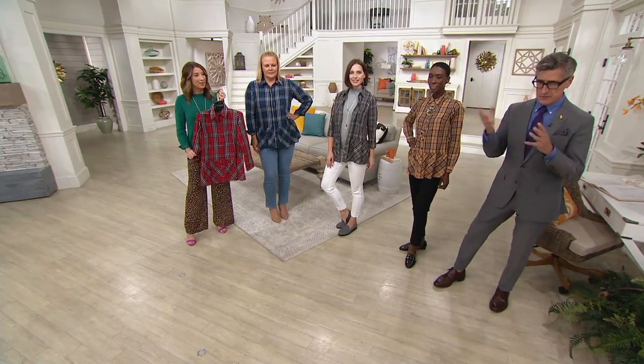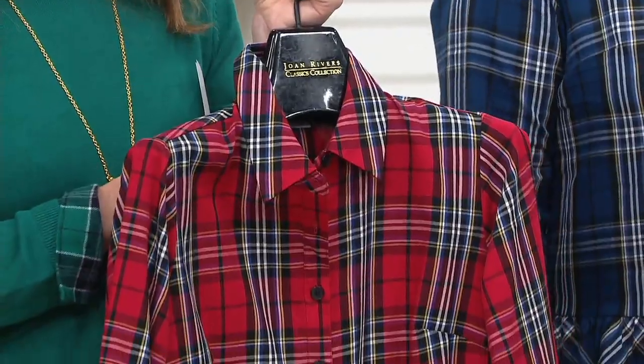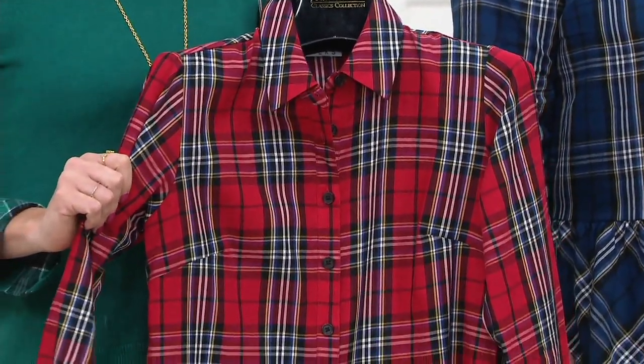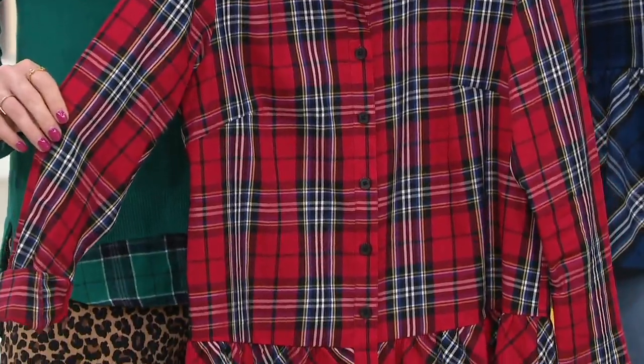Yeah. And the plaids, we were talking before the show, your family had a plaid. It was your tartan. So if you were a McGregor or a Stewart or a McGonagall, you had a particular plaid that represented your tribe, your family. So inspired by that. QVC.com to place your order, $64 and brand new.